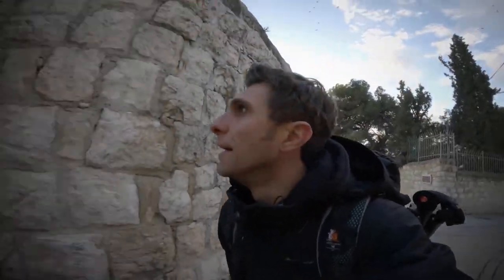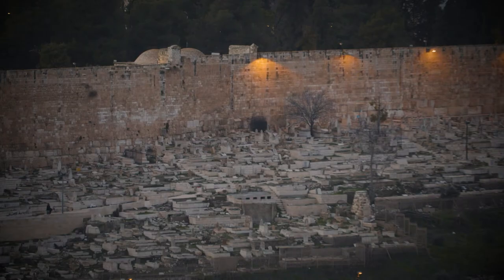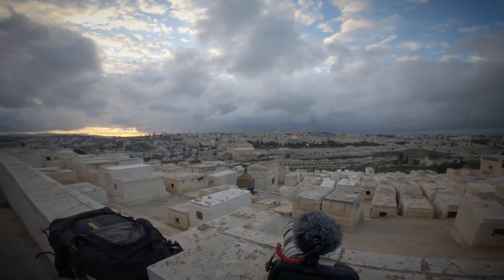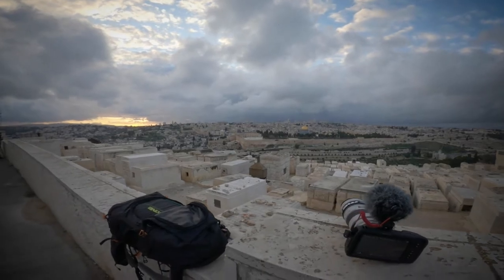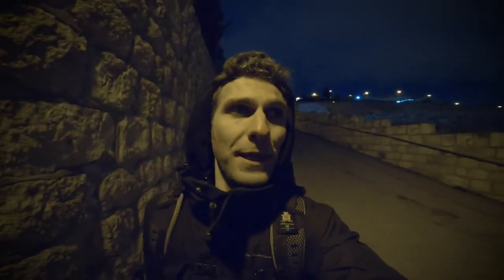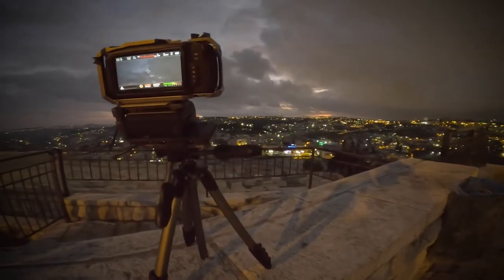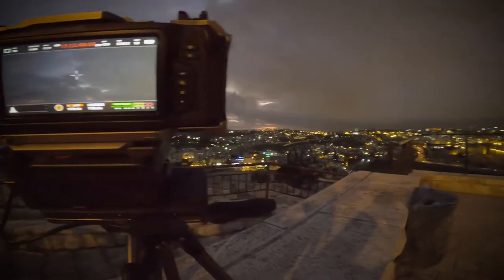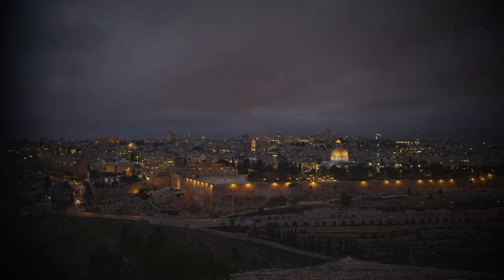I actually go one level down because the graveyard is quite moving, so we might get some of that in shot with all the Jerusalem in the background and the clouds moving quite moody. Super freezing now. I'm going down, walking down towards my studio. Oh, it's raining. Great.